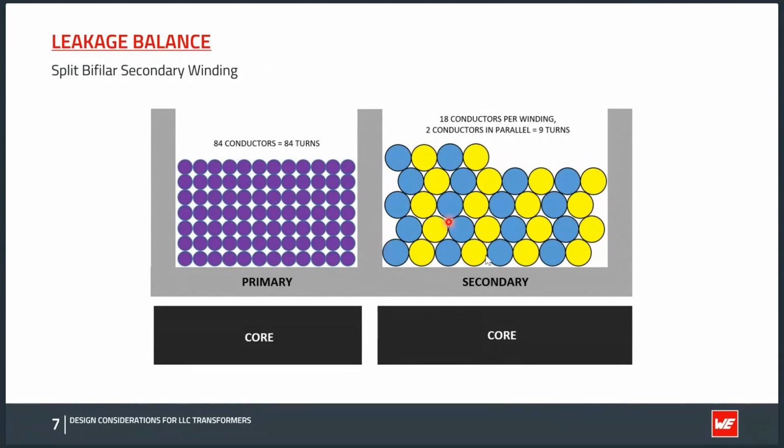In this instance, we will be using a split bifilar winding method. For those who are not well acquainted with this, it involves winding each secondary coil with 2 conductors that run parallel to each other. So we will have half of the cross section more equalized compared to the primary one. And what we have here is that we will be balancing the leakage inductance, because we have a more uniform distribution. That is why we are going to be enhancing the leakage balance. With this winding technique, we will also help to decrease the AC losses, with less proximity effect and skin effect, and we will have a more optimized efficiency for the transformer.